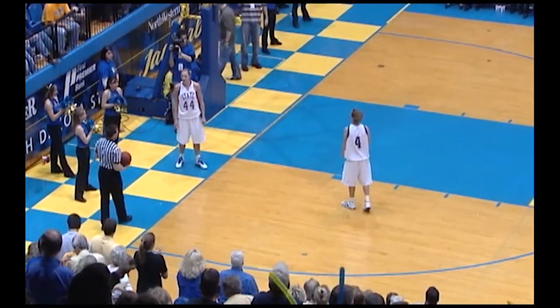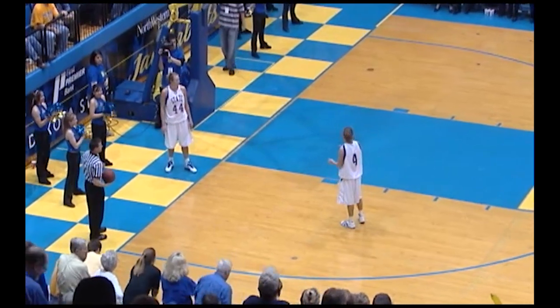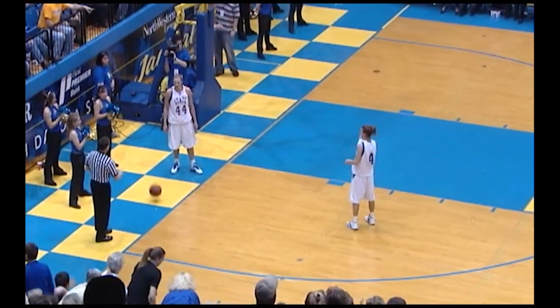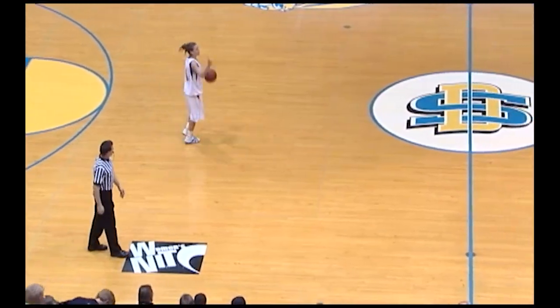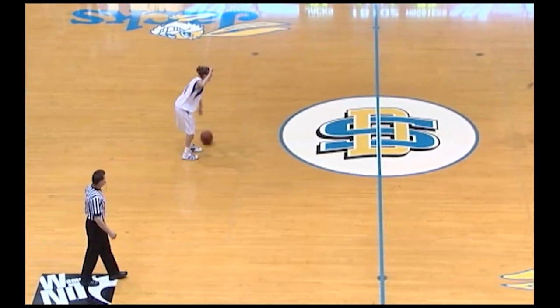In the backcourt, Brown will come out. Into the game now is number 31, Leah Enterline. Jacks coming down the floor with a lead now, 34-33. Their first lead of the game. A better second half start by the Jacks.